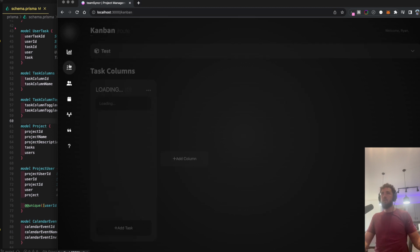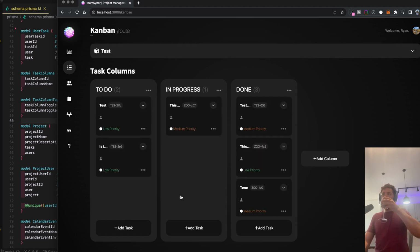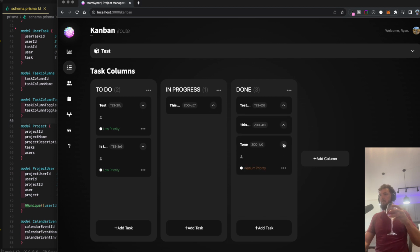See if it loads real quick. Not sure why we're having routing issues, or routing delays rather. But it's monitoring all of these tasks and which tasks are done, which tasks are completed, all of that stuff. So it's really powerful, and we can add task columns, of course.